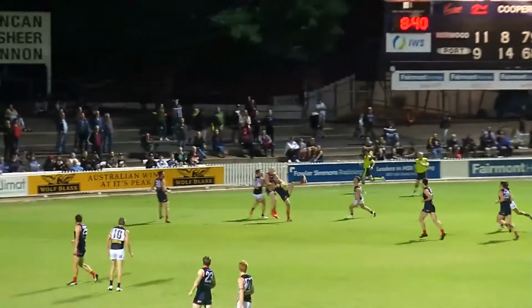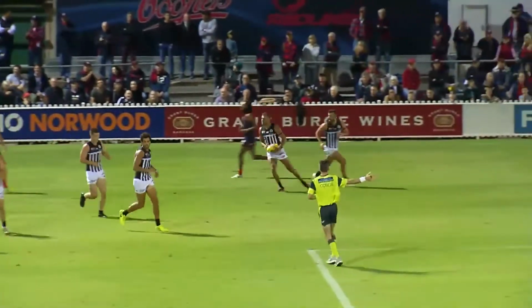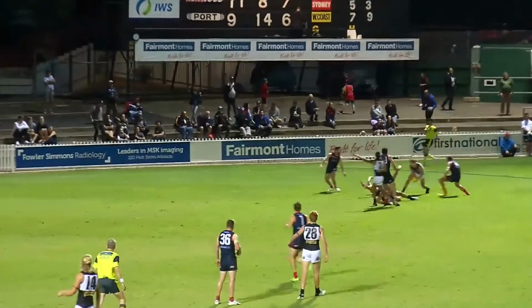Inside 50 and getting in the gap and doing goal in the third term. His kick marked by Cracker. Nathan Cracker goes in short. There's the difference.